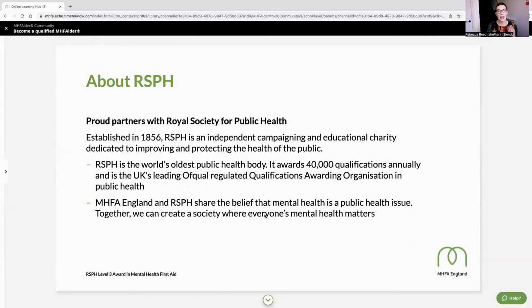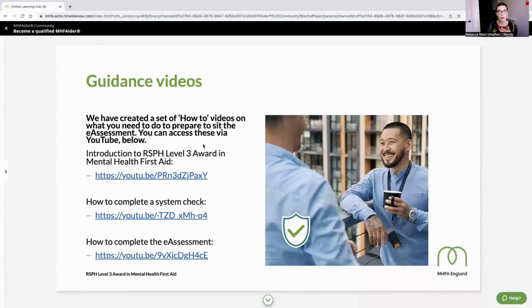But you will see that when you go onto this, it will give you guidance around what the level 3 is, a little YouTube, how to do a system check. So that's in terms of is your computer set up to do the assessment online, and how to complete the assessment. There's lots of information here, which I'd really encourage you to go through, and then you can click on this direct to register for your e-assessment. I'll stop sharing now and come back to you.